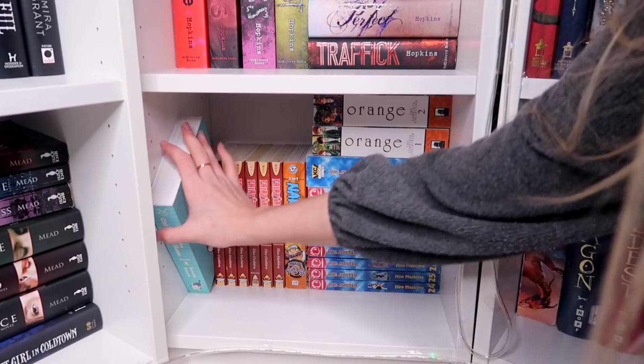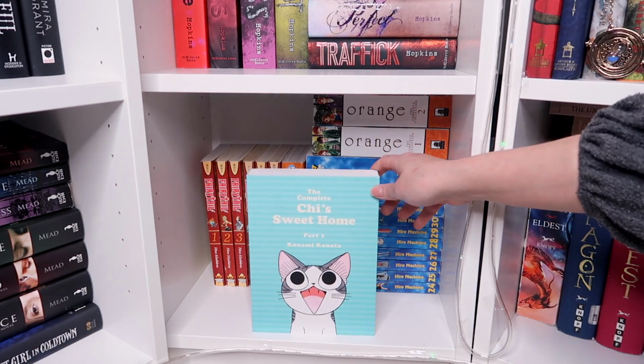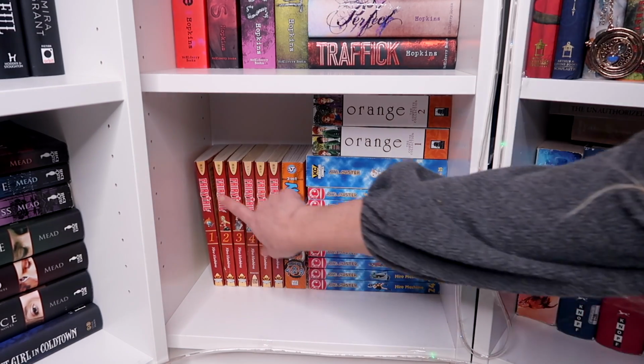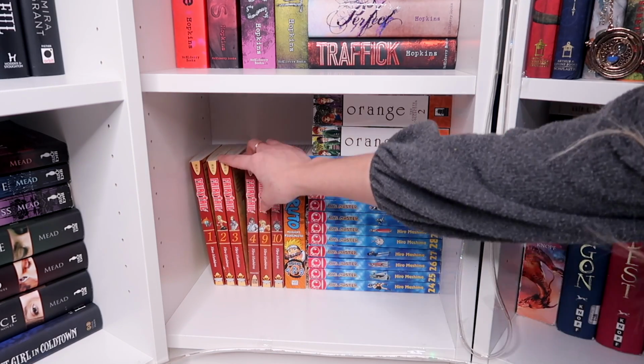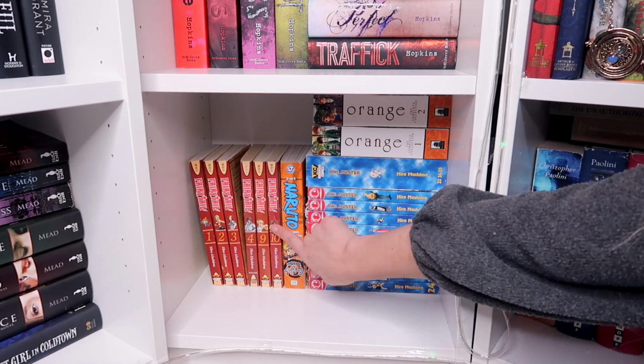The Complete Cheese Sweet Home, part 1. Such a cute little kitten. Adam and I like to go through that one together. Then we have Fairy Tale volumes 1, 2, 3, 4, and then 9 and 10. I've read the first 2 or 3, I believe, and yeah, I really enjoy them.